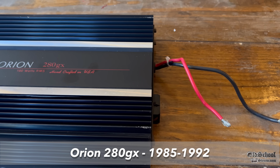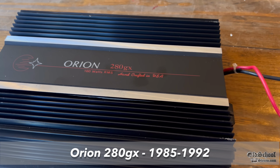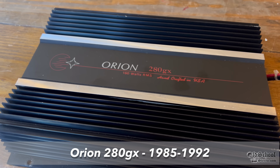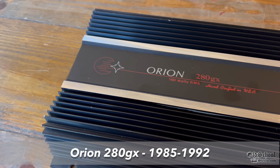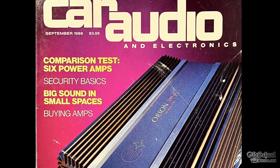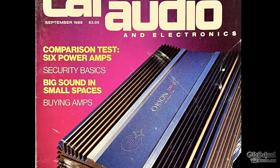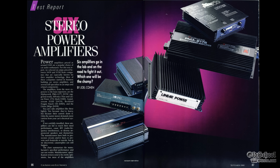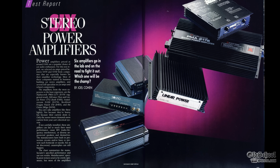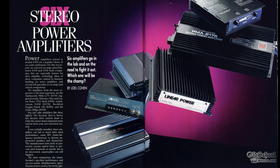Sold between 1985 and 1992, possibly late 1984, the Orion 280GX was one of Orion's original car audio amplifiers. Back in September of 1988, Car Audio and Electronics did a test of 6 power amplifiers, including the Orion 280GX, the Rockford Punch 150, Alphasonic PMA 2175, Linear Power 1752, Hyphonics Odin, and Soundstream D200.